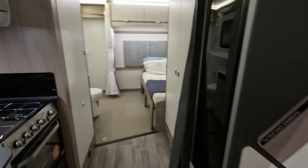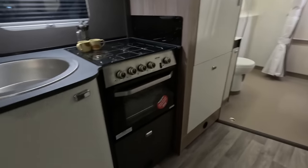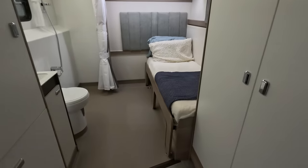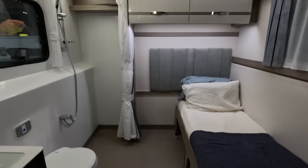Okay, so let's have a look further back then. So obviously you've got a standard cooker and a standard fridge, usual sort of thing. Got a curtain here, obviously for privacy reasons, and you've got a single bed in here.